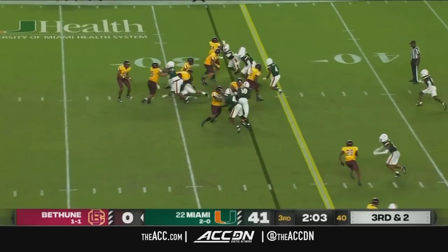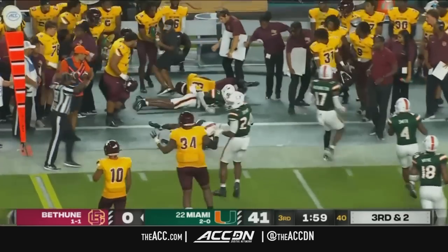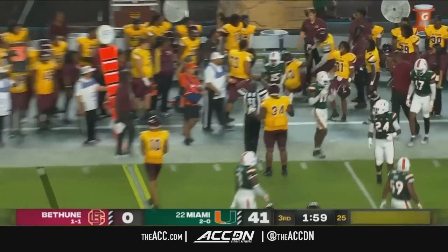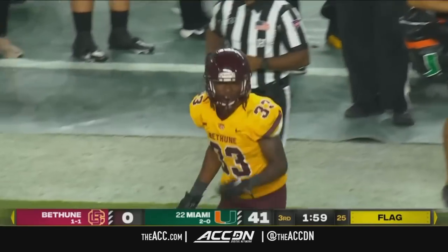Jaden Bivens in the backfield. And he takes it, bounces it out to the left side. Will pick up a first down, but a flag on the play. 2 of them actually at the 33-yard line. Near the line of scrimmage.